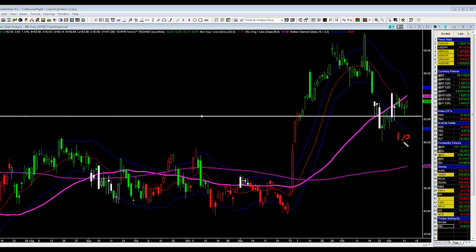Our profit objective is 55.05. So we're risking a buck 13, and our first objective is 55.05, and again that would yield us a buck 72. So that's what we're doing here. Again, we're moving our stop up to right here, right below yesterday's low by 10 cents.